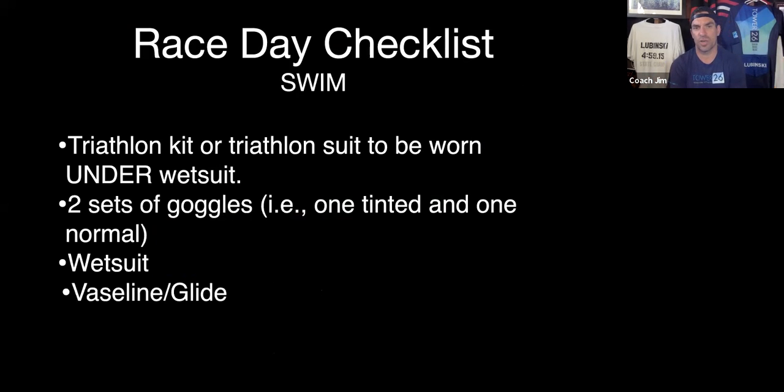Race day checklist. You're going to have your triathlon kit, the outfit you're going to wear under your wetsuit. This morning, the water temperature was a brisk 62 degrees, so you guys will be wearing wetsuits. Let's make sure you have the correct triathlon kit on underneath. It has a smaller chamois than typical cycling bib shorts, so it's a little easier to run in. It doesn't absorb as much water. So make sure you are set with that triathlon kit.